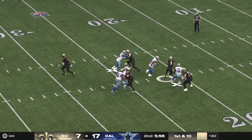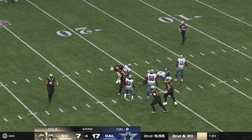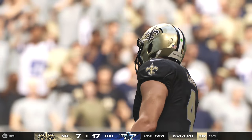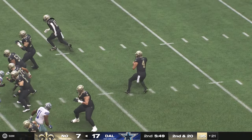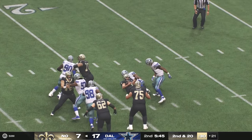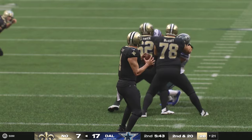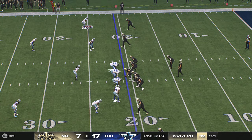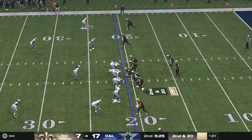Carr under pressure, and down he goes. They got him. They just have to be better on first down. They've got to find a way to continue to operate ahead of the sticks, and I don't mind throwing it on first down. That is the best down in football to attempt a pass, but if they don't protect the passer, none of it's going to matter.